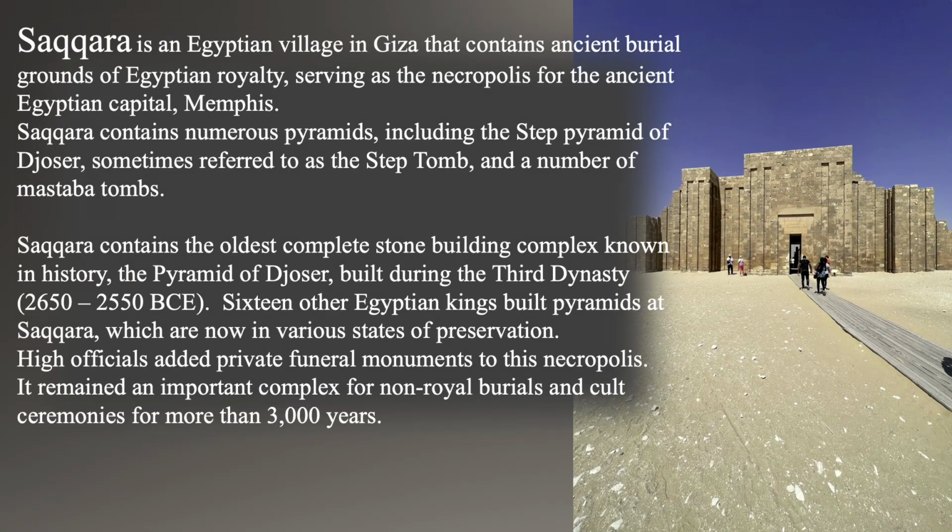Saqqara is an Egyptian village in Giza that contains ancient burial grounds of Egyptian royalty, serving as the necropolis for the ancient Egyptian capital, Memphis. Saqqara contains numerous pyramids, including the Step Pyramid of Djoser, sometimes referred to as the Step Tomb, and a number of mastaba, or small tombs. Saqqara contains the oldest complete stone building complex known in history.